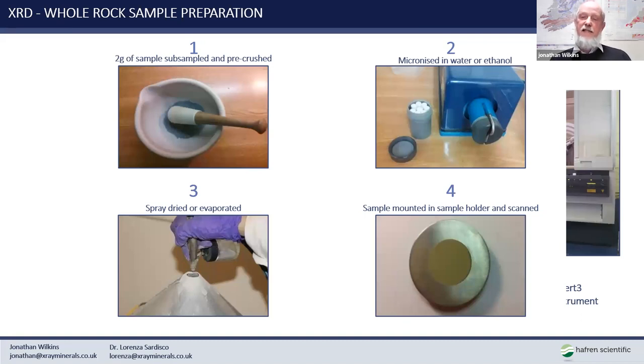And we can take that moist slurry, mix it with a little bit of water quickly just to loosen it up, tip it out of the pot, and then it can either be simply dried in an oven at 80 degrees Celsius, nothing too hot because that could be damaging to the material.